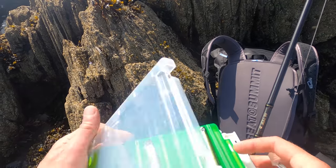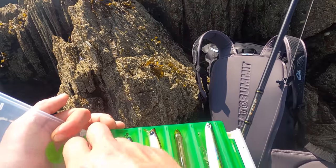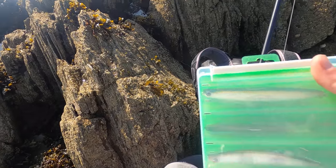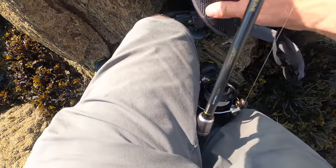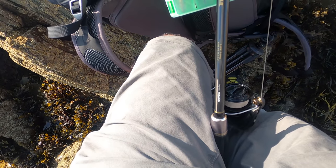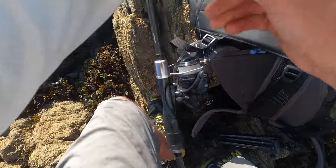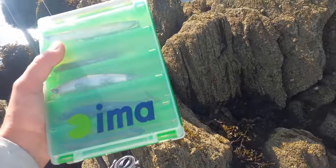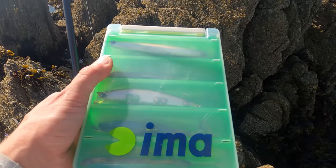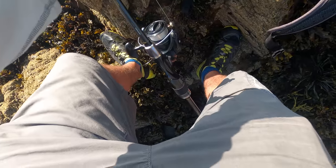So I'd said I'd lost my lure box, but I was fishing the Pembrokeshire Bass Fishing Tournament a few days ago. Tom, from tclures.co.uk, actually won the comp, amazingly for a non-local. When he knew that I'd lost all my lures in my lure box, he donated to us this IMA double-sided box with a Kimono 110, which is just amazing of him. Oh, and some Gino lures as well. But what a guy. Thanks, Tom.